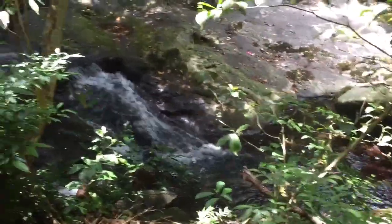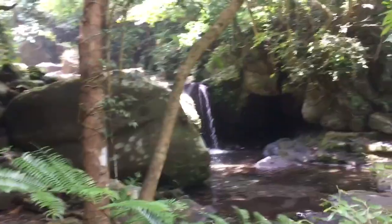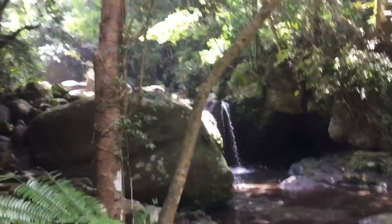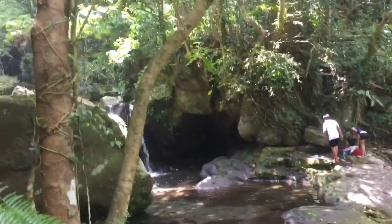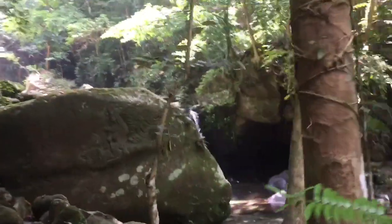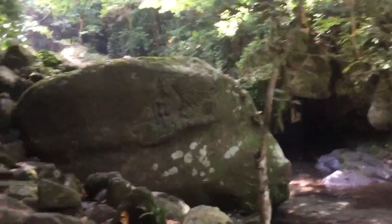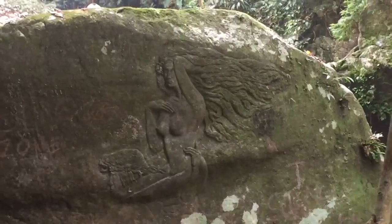All right guys, so here's some of the waterfall. There's one of the three. I mean, not as big, but it's pretty. It's nice. Does it get bigger as we go? The next one, it's even bigger? All right, cool. Oh, you can actually see it? Oh, look at this. That's cool. Somebody carved this into the rock here.